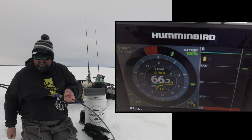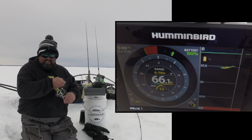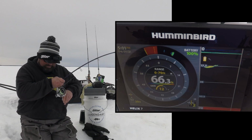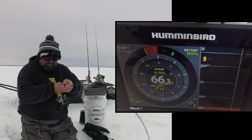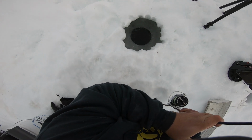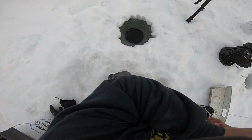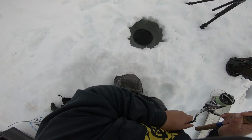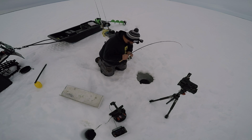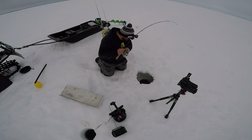Fished hard. There he is at 21 feet right now. Oh, heart is pounding. I'm so nervous. He's gonna be close. He's gonna be big. He's not gonna be small. He's gonna be a 38-inch or plus for sure. Where are you, buddy? Haven't seen him yet. He's gotta be close though.